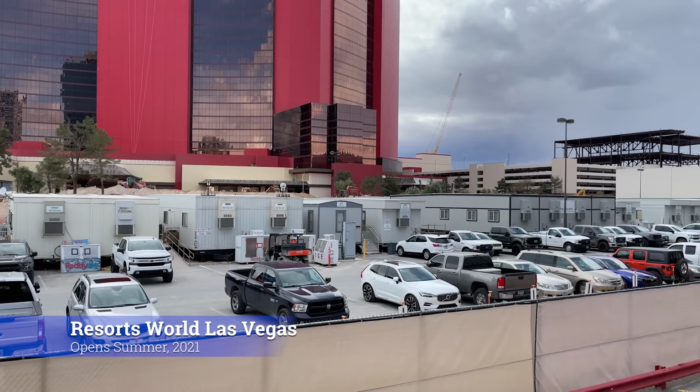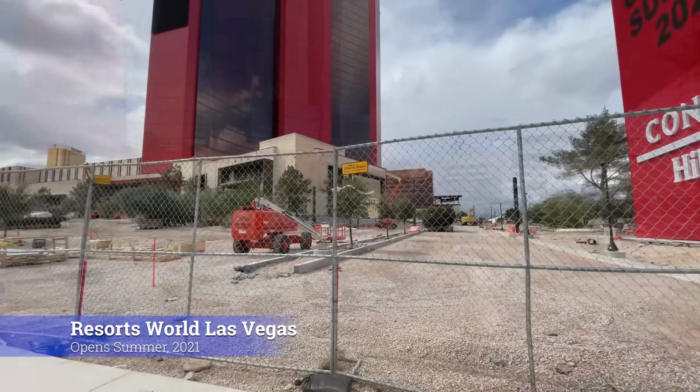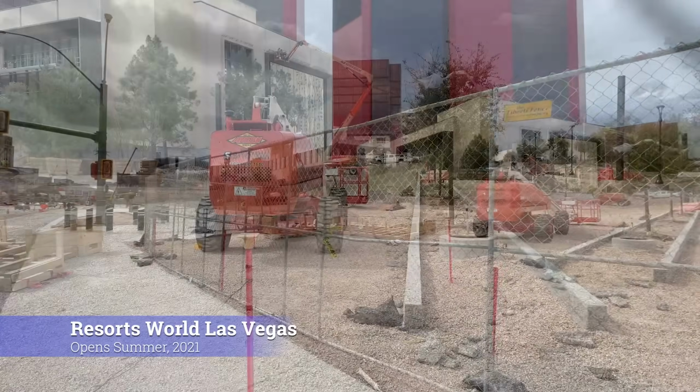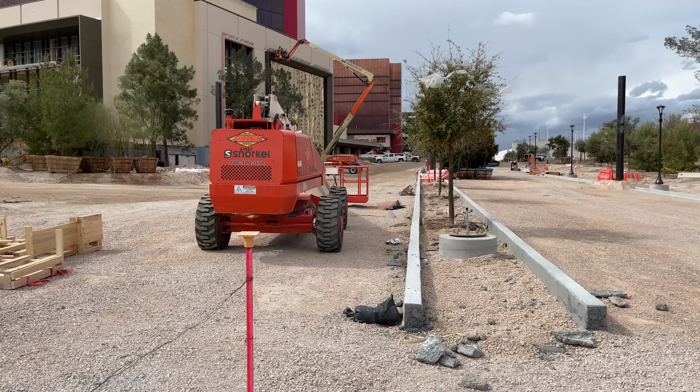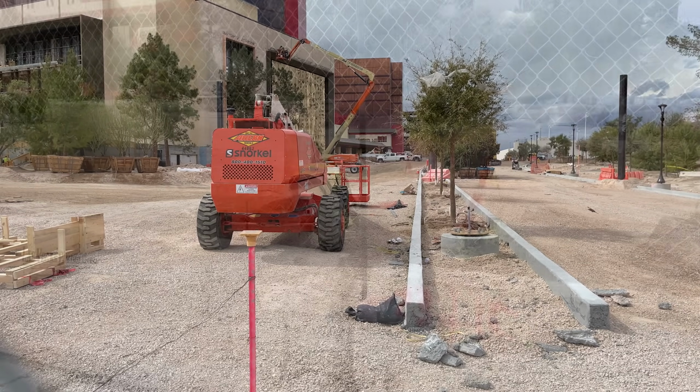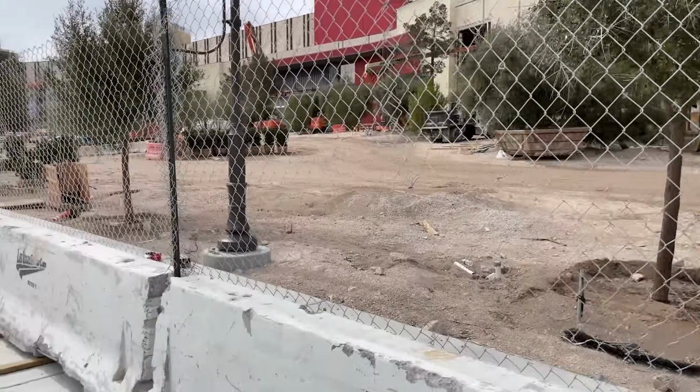And finally, we have Resorts World Las Vegas. At a cost of $4.3 billion, this is the most expensive resort ever built on the Las Vegas Strip or in Las Vegas. And it's the first one since Cosmopolitan of Las Vegas over 10 years ago. It's owned by Genting, which is a company based in Malaysia.